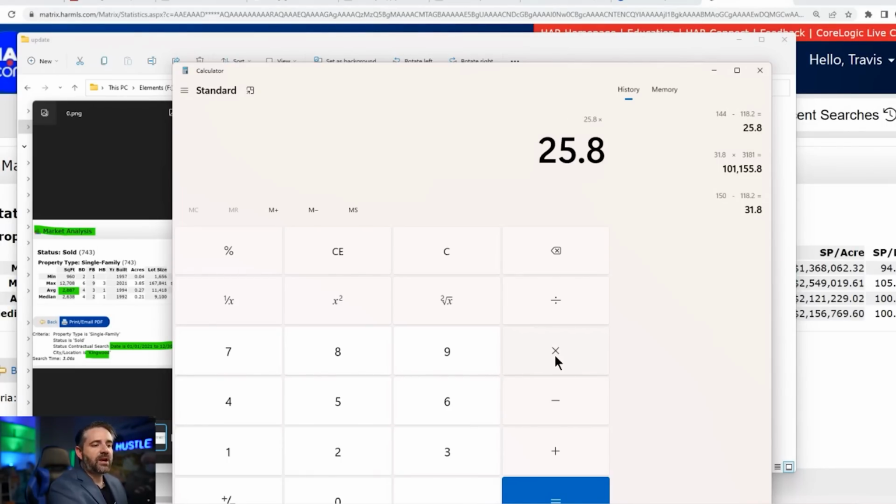So once we have that, guys, we then multiply that by the square footage, which was 3,181 square feet. Hit equal. That means that there's about $82,000 of potential profit in this house. But not only that, guys, what I didn't show you is that property also has a really nice pool. So not only is there $82,000 profit, there's also a super nice, which actually looks like a fairly new pool.